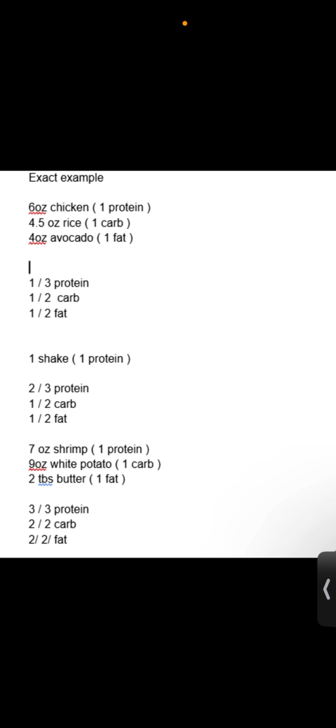So we know what the portions are. This person has 3 proteins a day, 2 carbs a day, 2 fats a day. And then her second meal, she had a shake. So she's at 2 out of 3 protein, 1 out of 2 carb, 1 out of 2 fat. And then her last meal of the day, she had shrimp, 7 ounces, 1 protein. She had 9 ounces of white potato, counts as 1 carb. She had 2 tablespoons of butter, counts as 1 fat. And at the bottom, you see 3 out of 3 protein, 2 out of 2 carb, 2 out of 2 fat. So this right here is exactly how to report it.